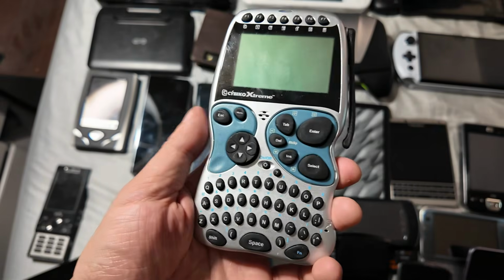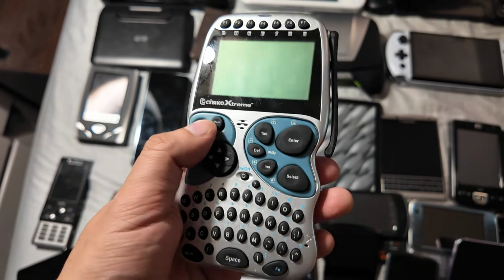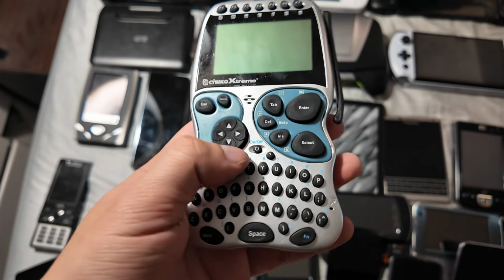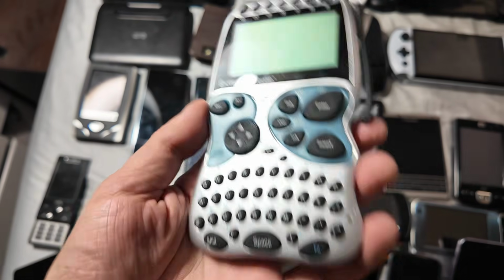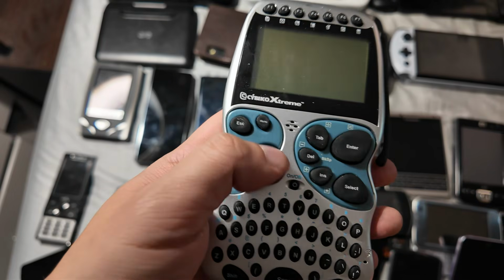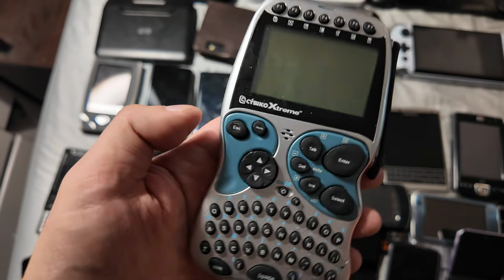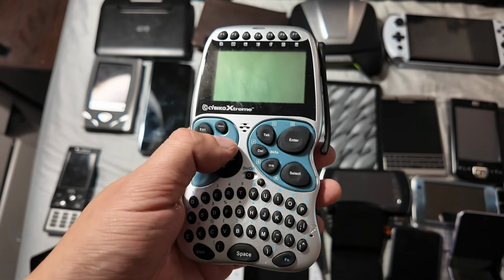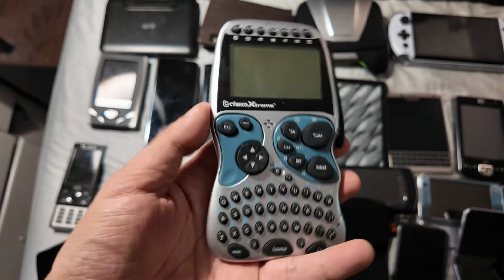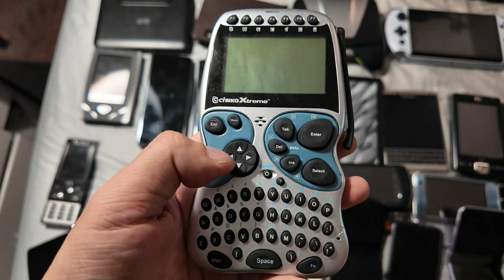Cyberco Extreme from 2002. I had the original Cyberco back in 2001, I think when I was in grade 7. Played a lot of cool games on it. This never got really popular, so unfortunately the company didn't go anywhere. But it was really cool back in the day because they had a lot of exclusive games made for it. Just a black and white display, but they were actually fun to play for me when I was in middle school.